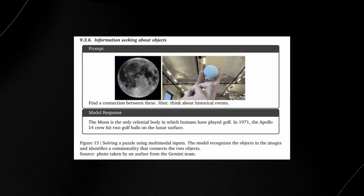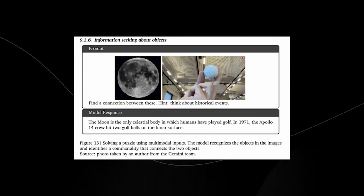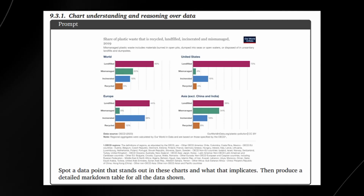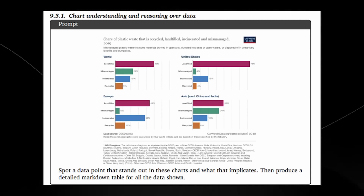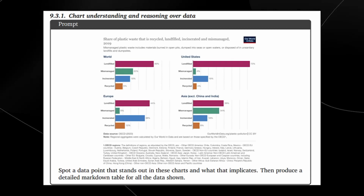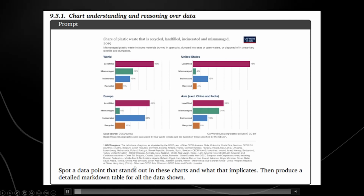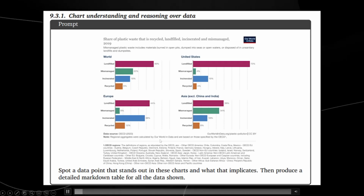Then of course, we have information seeking about objects, and we can see solving a puzzle using multimodal inputs. It recognizes the objects in these images and identifies a commonality that connects the two objects. Then of course we do have chart understanding and reasoning over data, and this is actually something that Google was really good at. I did test Bard yesterday and made a complete tutorial on how to use Bard, and when I did test it, it actually did really, really well at retrieving data from charts and then interpreting it. So it says, spot a data point that stands out in these charts and what that implicates, then produce a detailed markdown table for all the data shown.